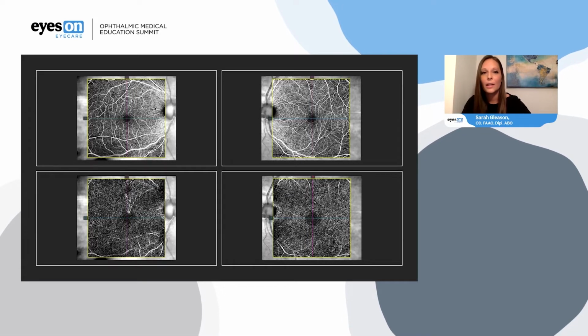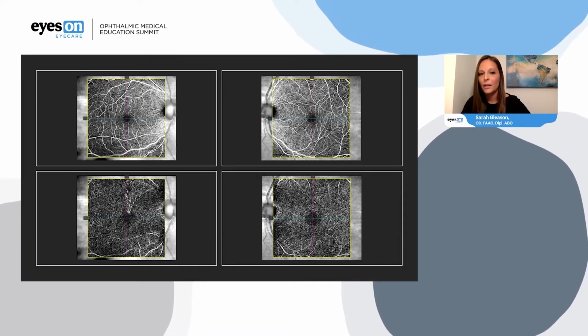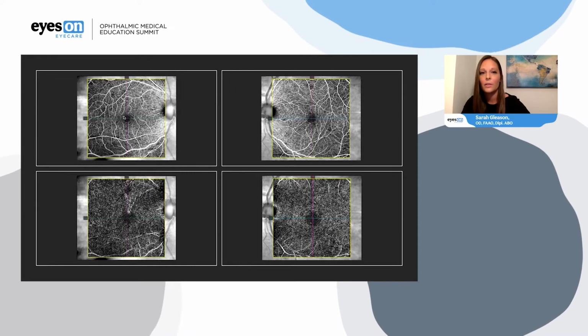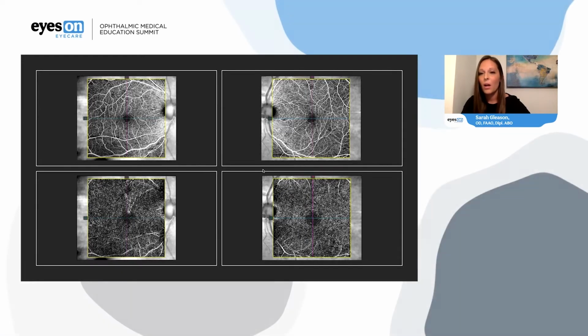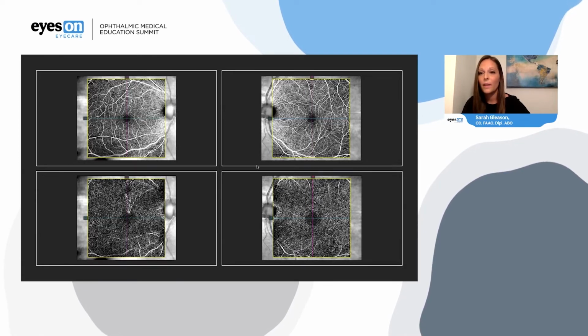So what I've pulled here is her superficial capillary plexus at the top of the slide and the deep capillary plexus at the bottom of the slide. Of note, we actually can see that large retinal hemorrhage with the shadow here and that area of exudation inferiorly. What I'd like to focus on is the foveal avascular zone. And as we can see in the left eye, it looks a little bit smaller than it does in the right eye. And in both, it's actually a bit enlarged. And this we know is a hallmark of diabetic retinopathy. We get an enlargement of the foveal avascular zone.